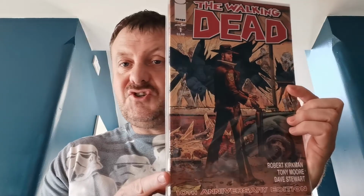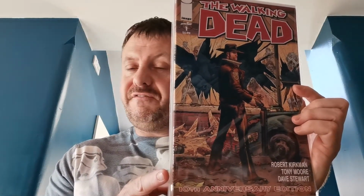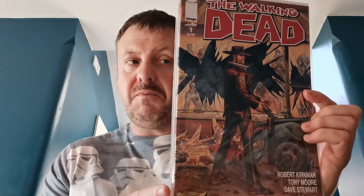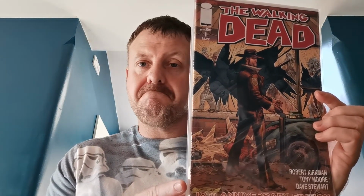4 books to finish up, guys. First of them was The Walking Dead, issue number 1. This is the 10th anniversary special. This is the first full cover reprint of The Walking Dead, issue number 1. Like I say, this little store in Cardiff is known as Bear Island.